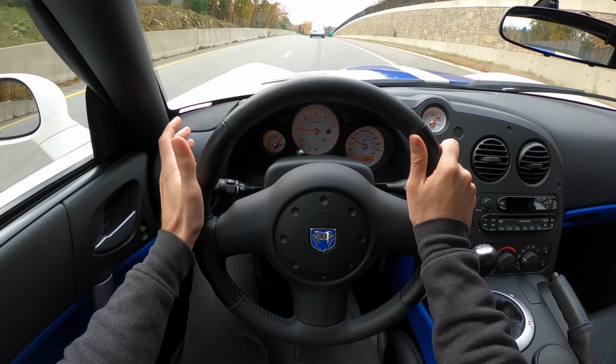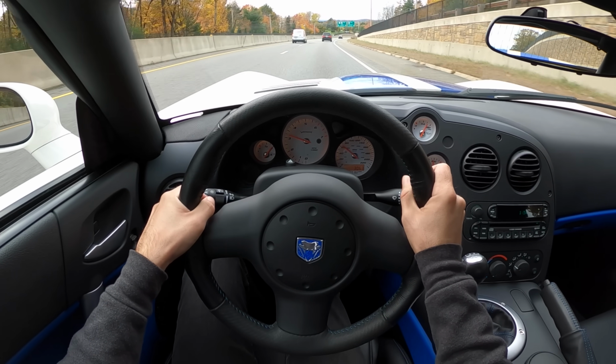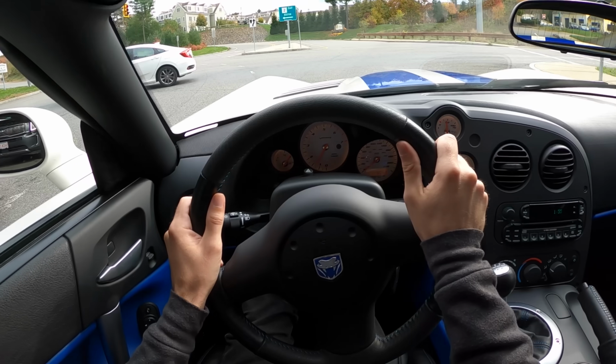It's just an AC Cobra for the 21st century. It's so out there, it's so bizarre, and it's so unique. I've never driven anything that feels like this.